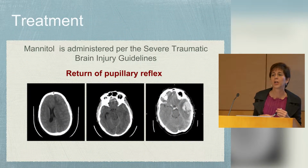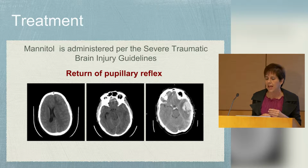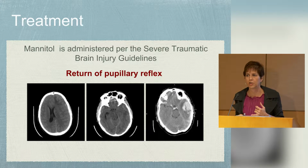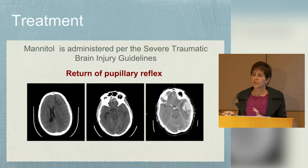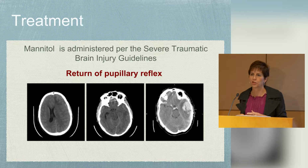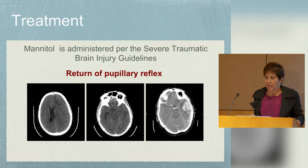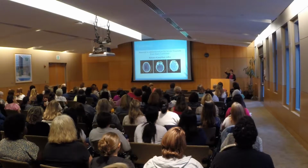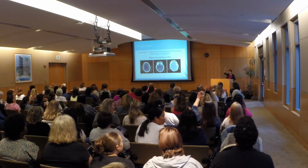We're going to give her mannitol based upon the guidelines. Now, the guidelines restrict mannitol use prior to ICP monitoring to patients with signs of transtentorial herniation or a neurological decline not attributable to an extracranial cause. She gets her mannitol, and we're going to talk about mannitol more later, and she has a return of her pupil reflexes. All right, at this point, who wants to put a monitor in? Anybody? Anybody? Okay.